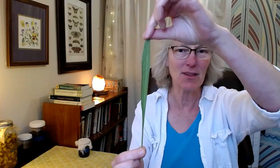So, Plantago major is the botanical name of this plant right here, plantain. And I'm sure you know it because it grows in just about every lawn, everywhere. It also has a cousin, Plantago lanceolata, which is the narrow-leafed plantain. The other one's the broadleaf or common plantain. And that also is very, very common all around the globe.